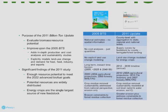So in short, the original billion-ton study evaluates how much supply might be out there, and in the update that came out, I think June of last year, we evaluate prices, and, well, I'll see if I can just run down the list here. So 2005 was basically a national estimate. It included no costs. We had no land use change modeling. It was kind of an evaluation of what's there now and what's probably going to be there in the future with no specific time horizon. We used data sets available at the time, and they put together some constraints to account for sustainability issues.